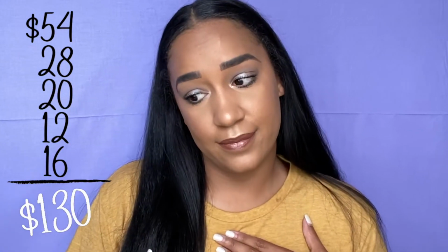So we had the Glam Glow, which was $54. We had the Butter London Teddy Boy eyeshadow palette, which was $28. The Milk Makeup Kush Fiber Brow Gel, which was $20. The Morphe I Got This brush set, which was $12. And finally, we had the Real Her Definer Brow Pencil, which was $16, which comes to a total of $130.